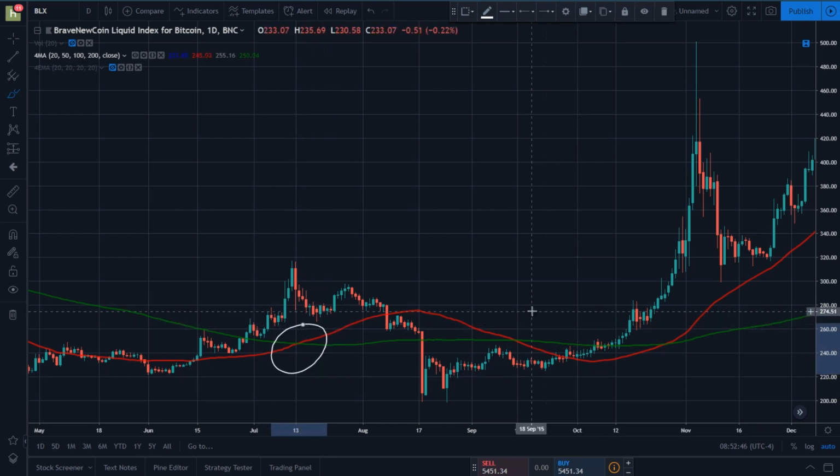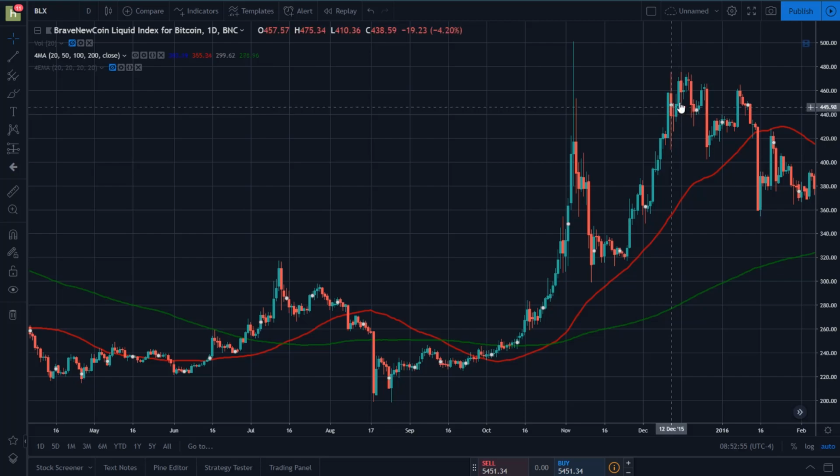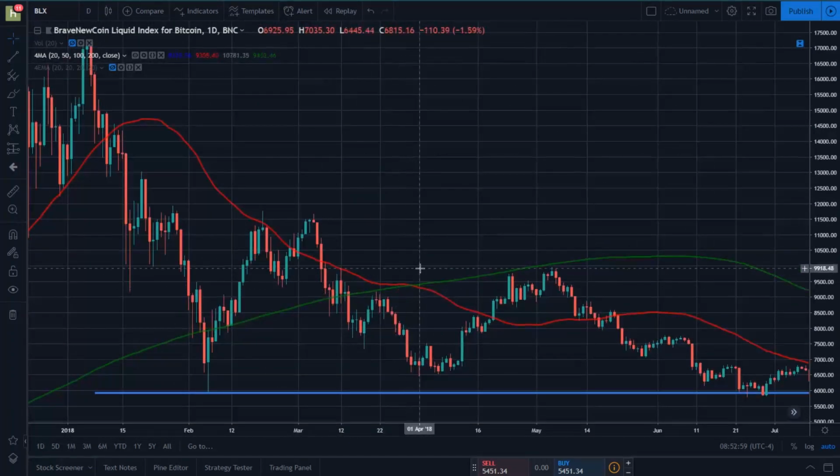This was a counter trade signal. This was not a counter trade signal. See what I mean? A lot of times, just because you see a golden or a death cross does not mean that you can start doing short-term technical analysis based on that. It's a long-term indicator.